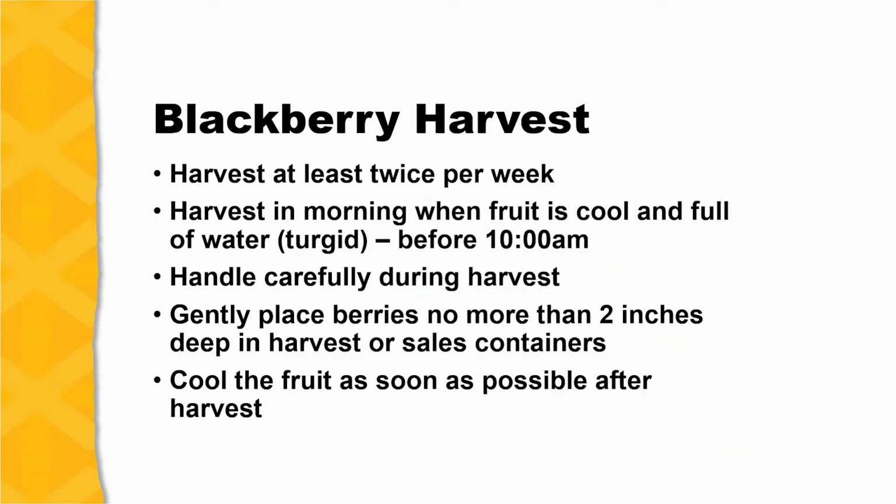Now, from the standpoint of harvesting blackberries, the frequency of harvest depends to some extent upon weather. Warmer weather conditions lead to more accelerated ripening, but in general, harvest typically takes place twice a week. Very important to harvest in the morning when the fruit is cool and when the fruit is full of water or turgid. Typically, harvest should be from the point in the morning when the dew dries on the fruit to around 10 a.m.